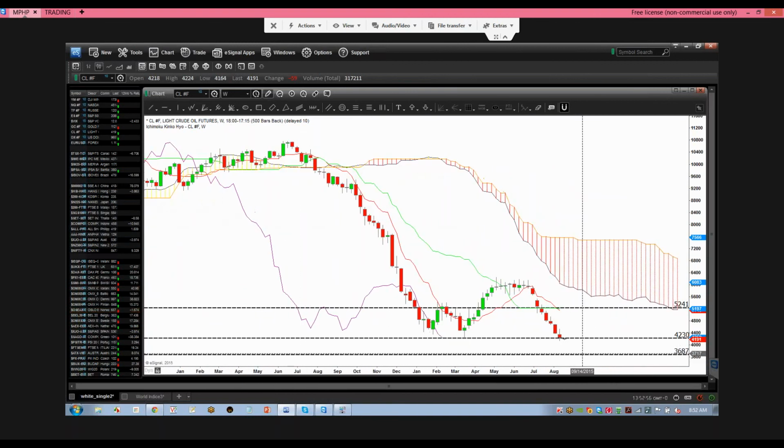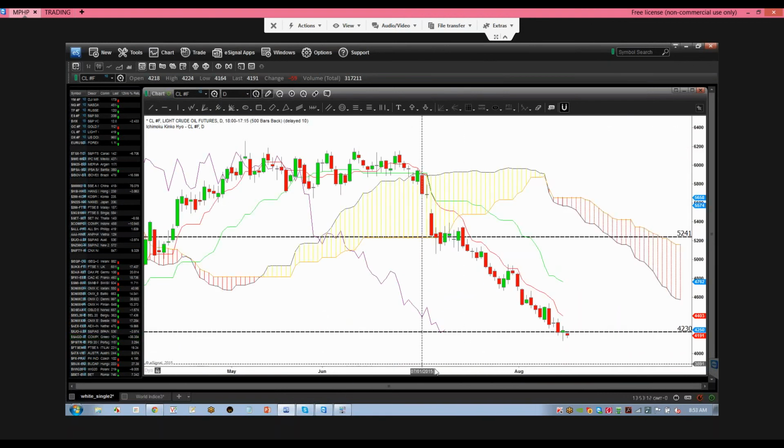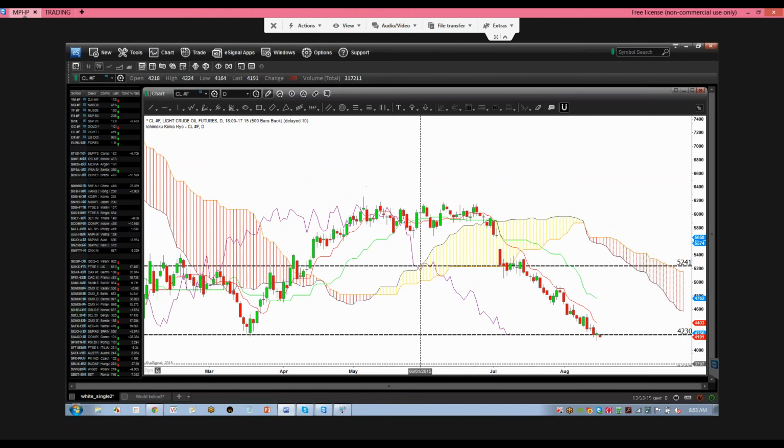Right now, we're at one major one right now. In order for this crude oil to start going bullish, right now the resistance level on the weekly is 52.41. Okay, and so let's look at the daily and see if we're going to maybe hold this support level here. If you look here on the daily time frame, the daily is still very strong.